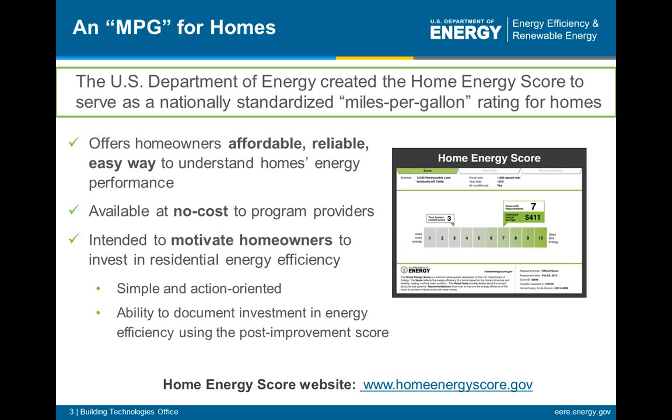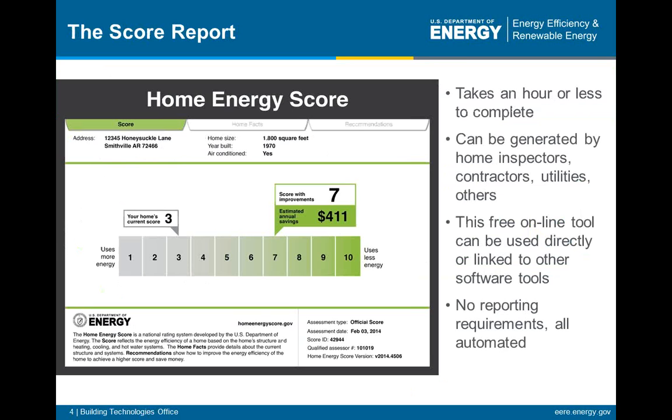Slide 4. To generate a score, you obviously have to be a qualified person. We call them assessors. And it'll take someone an hour or less to complete if they're already going through the house to do a home inspection or to do an energy audit. The additional time should be much less than an hour because they're already collecting a lot of the data that they would need. It's free to use, and there's absolutely no reporting required.